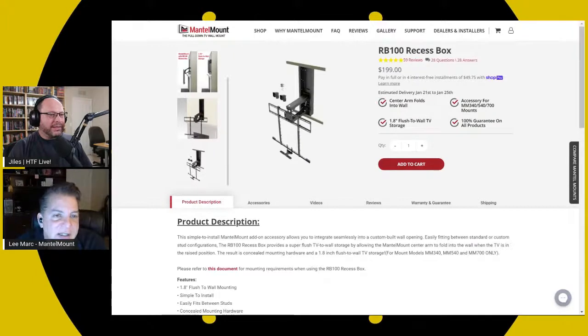Really nice look. That's sweet. I really like that. And the price on that box is only $200. For somebody who's looking at this kind of piece of equipment, the prices on this stuff are just so reasonable.